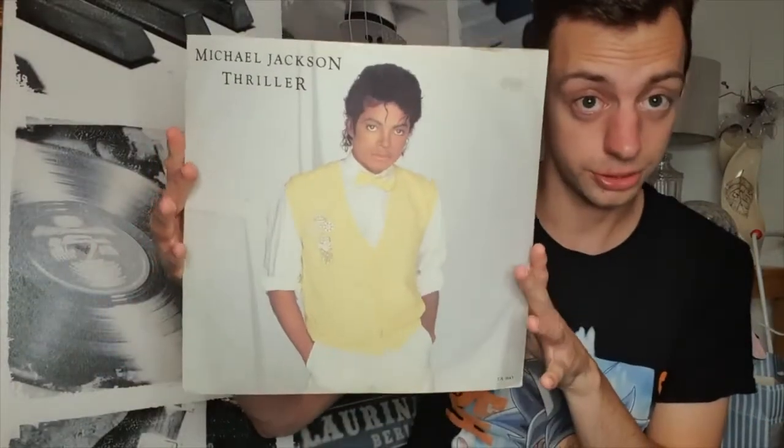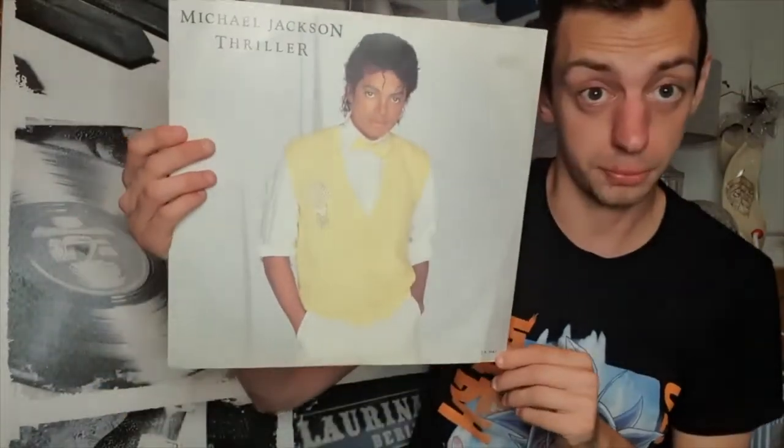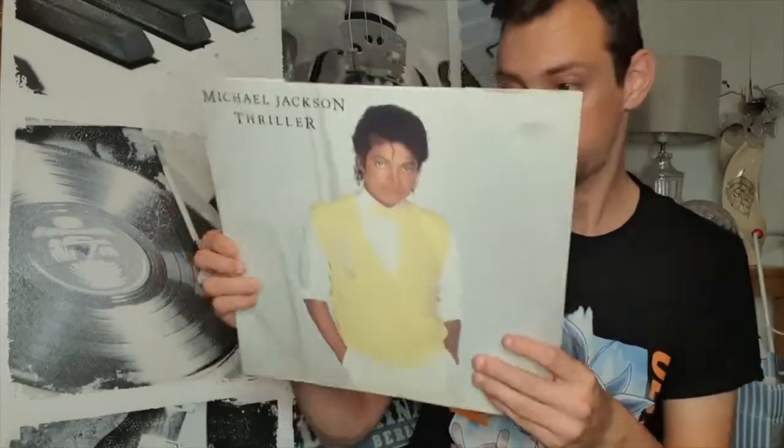And then I have a copy of Thriller on 12-inch now, because I only had it on 7. I haven't had it on 12 before, especially with the picture sleeve. So yeah, it has the album version of Thriller, has a shortened version of Thriller, and then has a live version of Things I Do For You by the Jacksons. So had to keep that one.